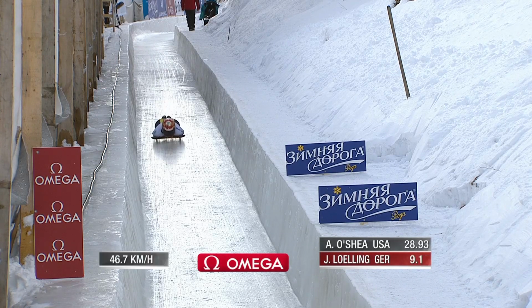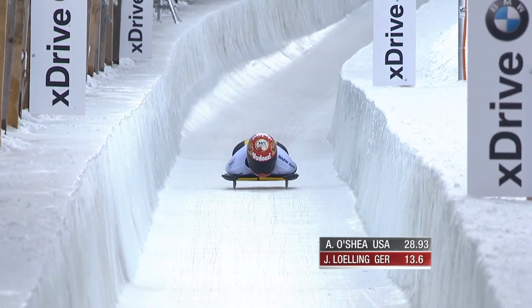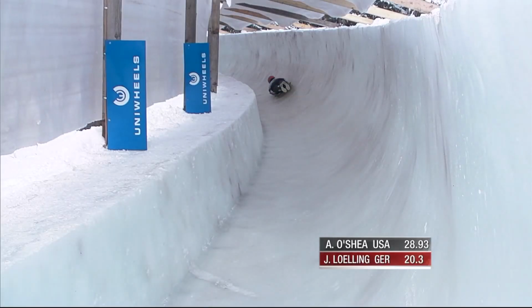Yeah, Jacqueline's a great slider. She has really good feeling on the sled. Really good timing. Just looking so comfortable at the moment. 5.63 start, so a quarter of a second behind Annie O'Shea in her run.